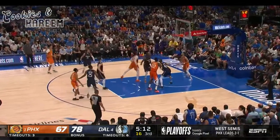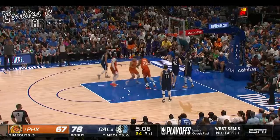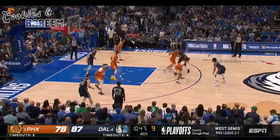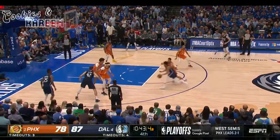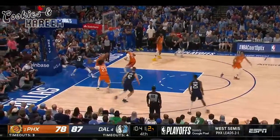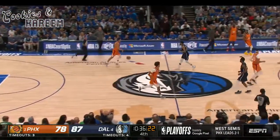Good show and go by Crowder. His float game is a little strong. Rebounded underneath. And Booker with the putback. Dinwiddie against Booker. Big time block. That's the kind of defense Devin Booker can play, a two-way star.